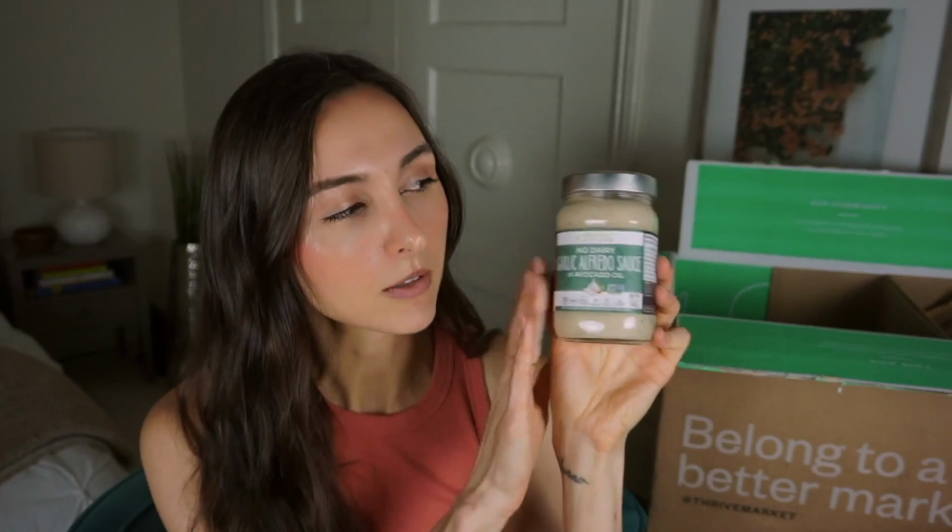And I think obviously this is gonna be so good on pasta, but I was even thinking if I did like a tray bake that had roasted potatoes and some broccoli and whatever else, maybe some chickpeas, I could use this as a sauce to stir through and just have a lot of flavor without really having to do very much. So I've got some plans for you, buddy.